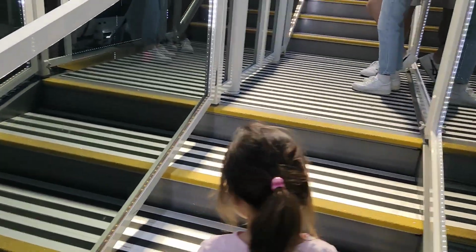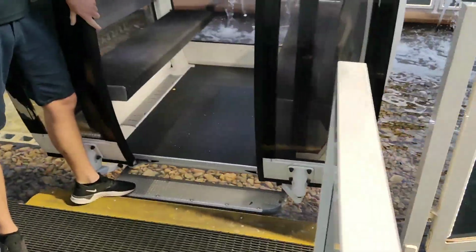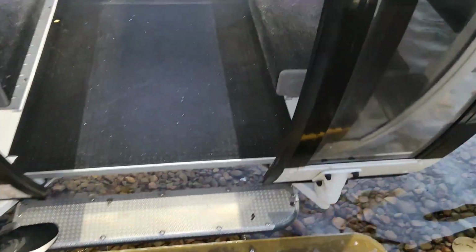Going on it? Yeah! Let's go. Okay. Alright, let's wait for the people to get off. Look, hang on, people coming off first. Awesome. On in. Oh, cool. Thank you very much. Let's go, we'll get to jump in. Thank you.